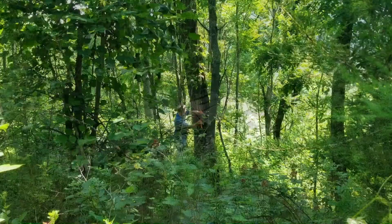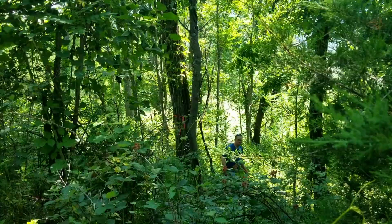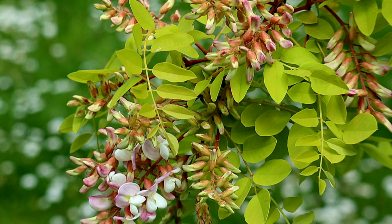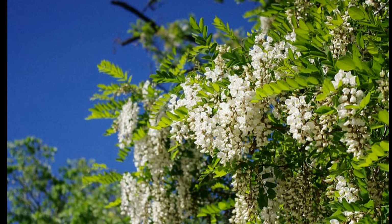I'm marking this locust here to be pulled. We're gonna come over here and mark this other locust. One other way you can tell a locust is by its leaves. If you look at its leaves, it'll have a bunch of different leaflets. Did you know that you can fry and eat the black locust flowers? They taste awesome. I'll link to a recipe in the video notes.